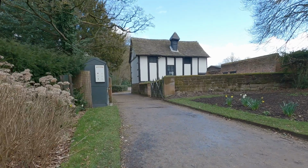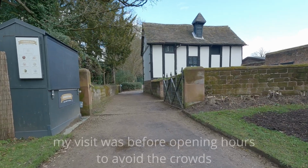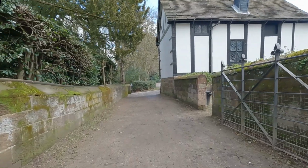Really are views and subjects all over the place. I mean, how can there not be in a building this old? Fantastic place to visit. It is, of course, National Trust.